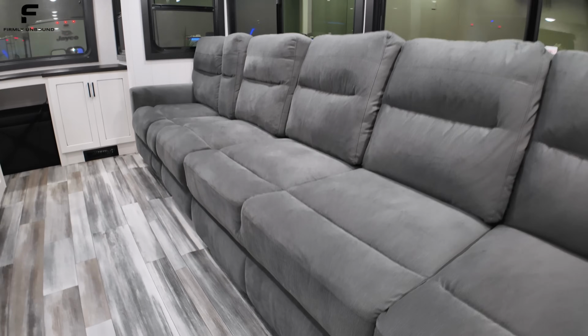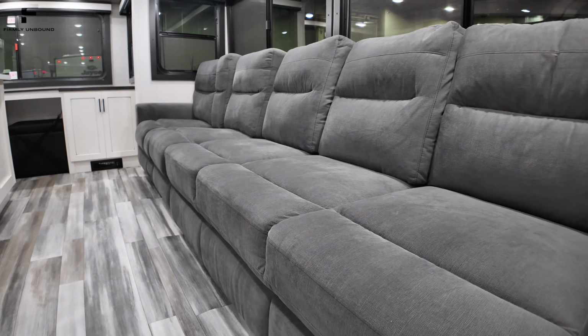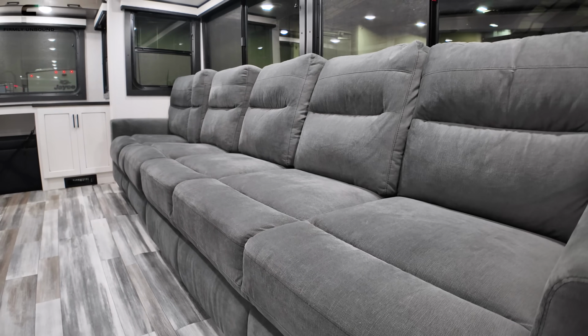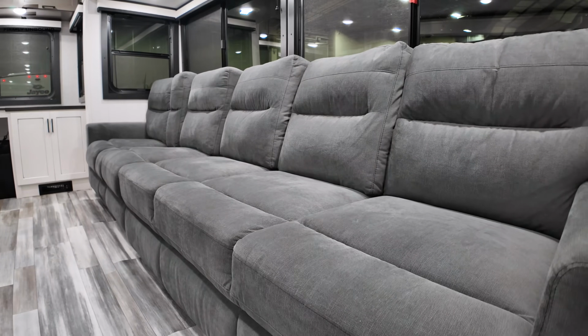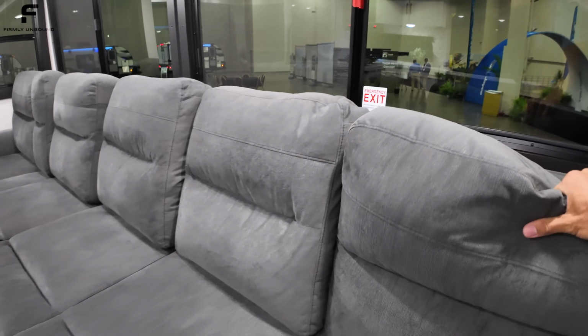This furniture is now cloth, which also makes that more comfortable in my opinion, because I think that pleather material, especially when you think about sleeping on it, is very easy to get hot and stick to. So they actually went to a cloth, and we were seeing that almost across the line in Jayco products for 2025. So you let me know what you think about that.